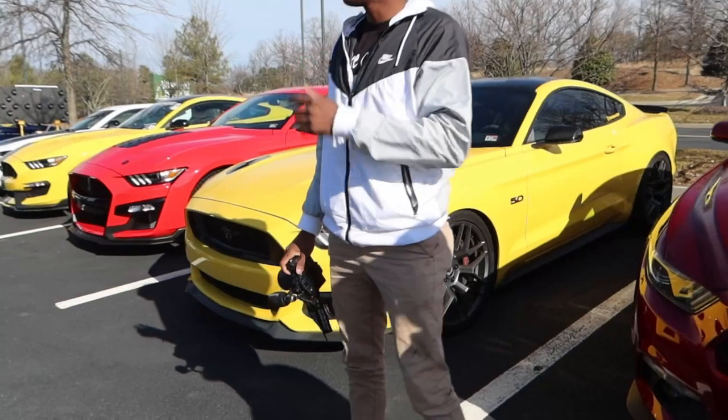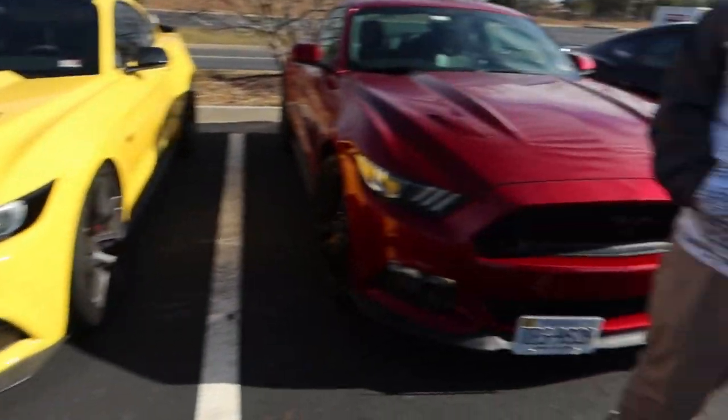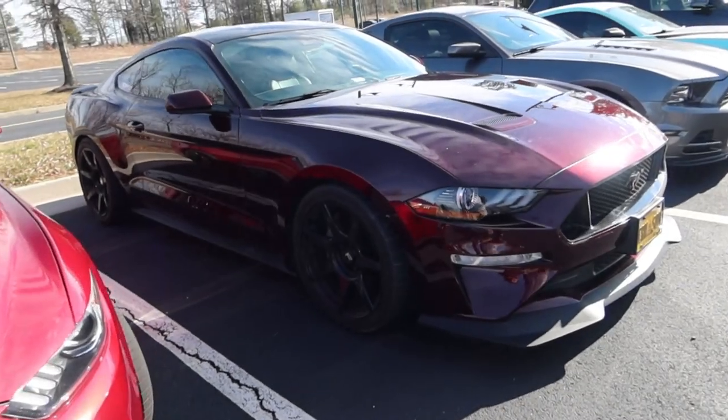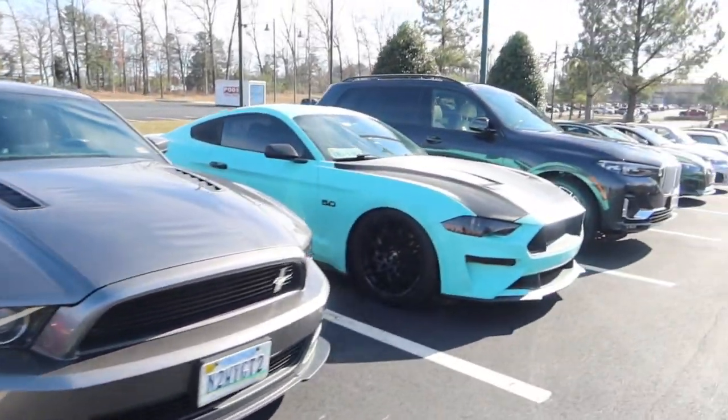But we just made it to the meet. We got all the Mustangs lined up. We got the yellow 350, the red 500, my car. I don't know whose this is, but ruby red. Nice to meet you. Then we got Joseph's car, Mom's car, and Michelle's car.